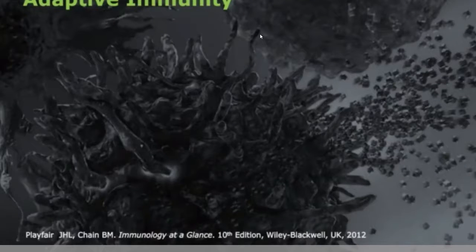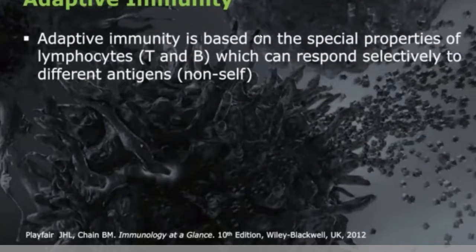Now, the macrophages and the dendritic cells, which are another type of engulfing phagocytic cell, don't just destroy the pathogenic material, they also process it. And they process it via the adaptive immune pathways. So adaptive immunity is based on the special properties of the T and B lymphocytes, which can respond selectively and very specifically to different antigens or non-self material that are on the pathogens.